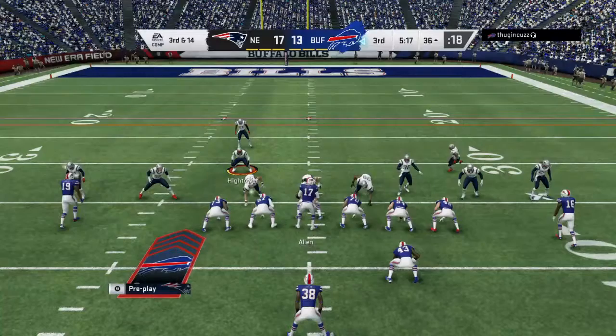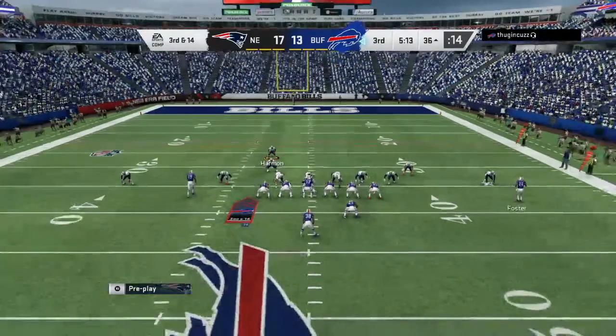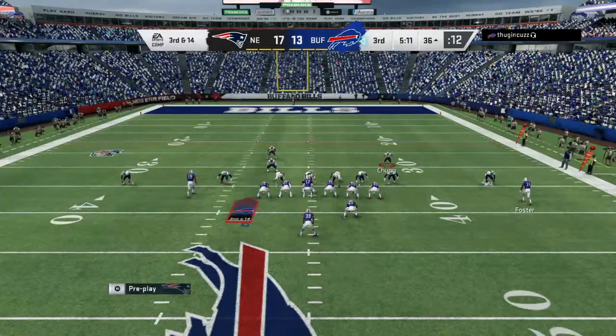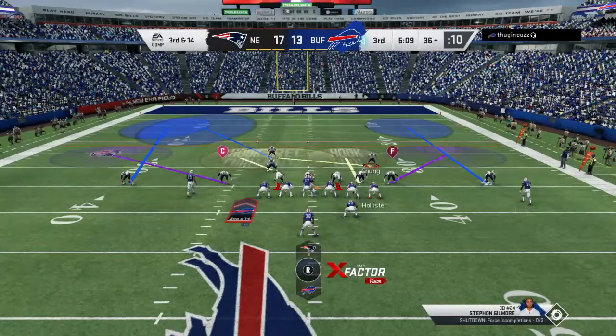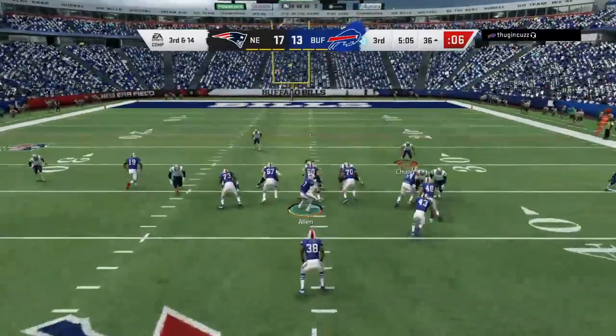Check, check. Watch 54. Watch 54. 65. 65. 65. Mike's 5'4". Mike's 5'4". 52. Hey, watch the ball. Watch the ball. Right there. 54. Right there. Right there.